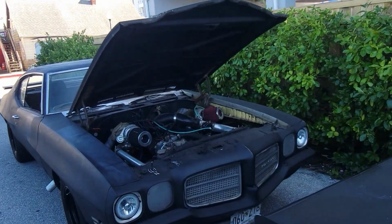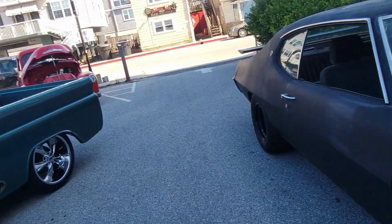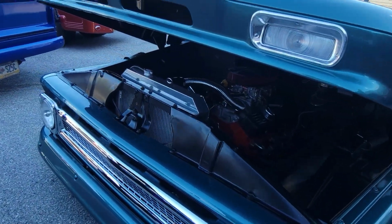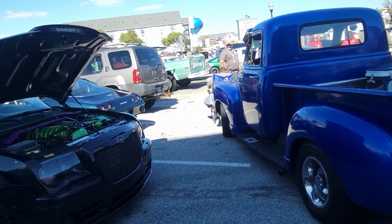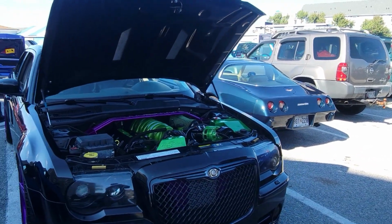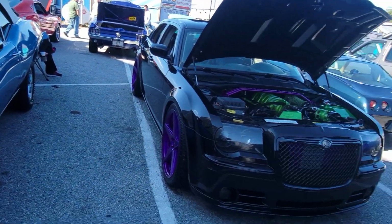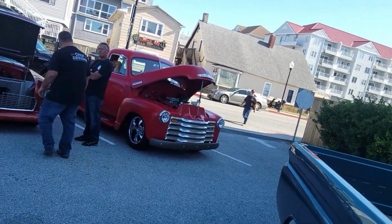Two turbo cars here. Hell yeah. Look at that Z10. Foose wheels. Nice and clean. Got a pro charger on that one. Convertible goat. No, it's not a goat. Just apologize. It's just a Pontiac. Just a Pontiac. Never mind. It's a Pontiac.